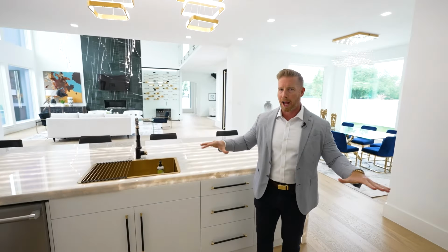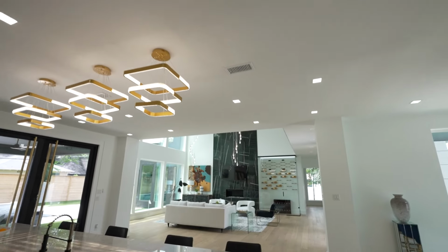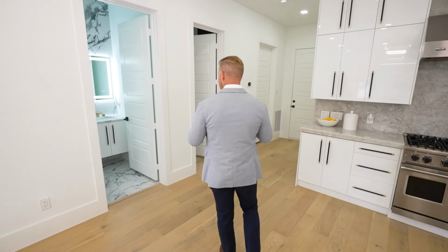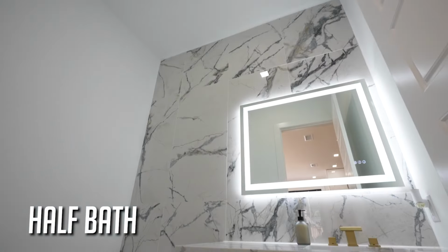And notice this amazing open concept. This is a showstopper in itself to just look out here amongst all the beautiful light fixtures, the wine closet, the artwork. Everything in here is done just to the highest quality. And right here off of the kitchen area, you have an amazing half bath for your guests, easy to access.